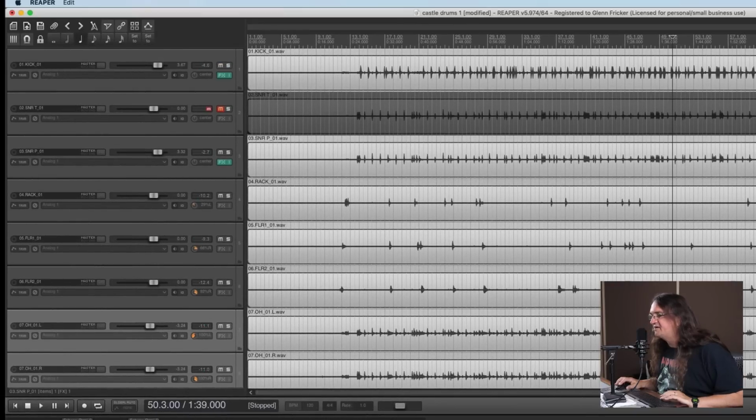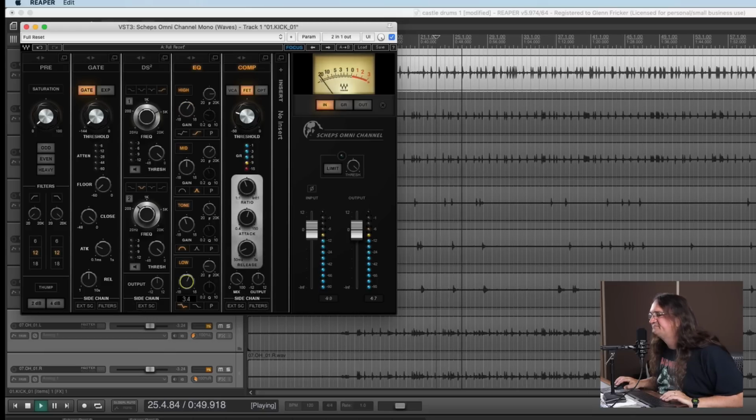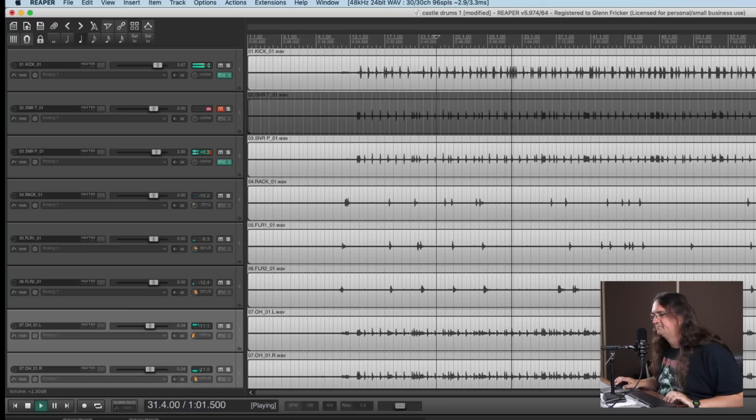Yeah, could probably use an Omni channel on the kick as well. Let's just see what's going on here. Let's solo that up. Maybe add a little bit of top end on it. Definitely needs a gate. Want to get a bit of that tail of the kick going so we hear the boom. So that's kick raw. So a little bit of treatment there. Let's hear that back with a beat.